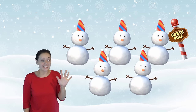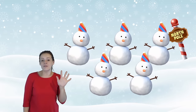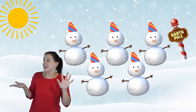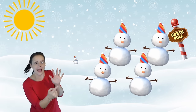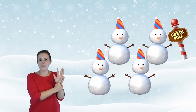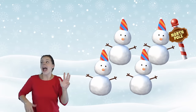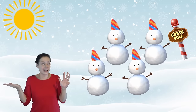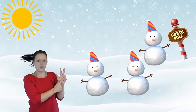Five little snowmen standing in a row. Five little snowmen made of snow. Out came the sun and stayed for the day. One little snowman melted away. Four little snowmen standing in a row. Four little snowmen made of snow. Out came the sun and stayed for the day. One little snowman melted away.